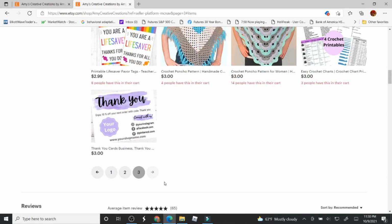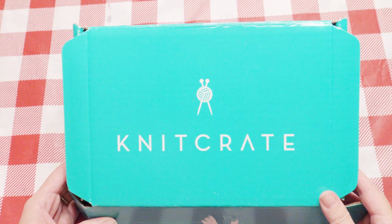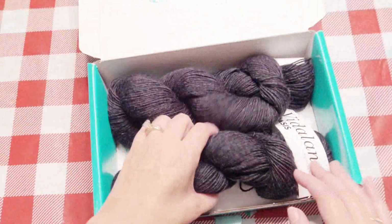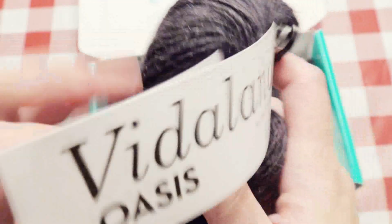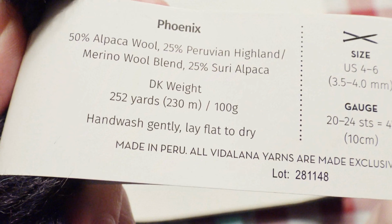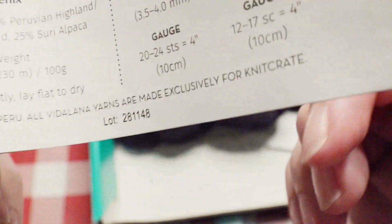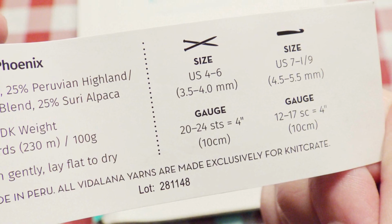Alright, so let's see what kind of yarn I have to give away. Hi, so I'm going to give away 2 skeins of yarn from Knit Crate. This is a re-gift because I have already given this away and nobody claimed it. This yarn is really soft and has a mohair texture to it. It is an alpaca wool, Highland wool blend, and you need a size 7 hook.